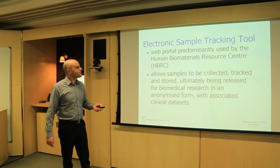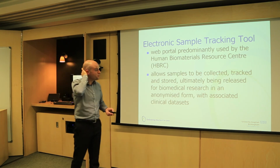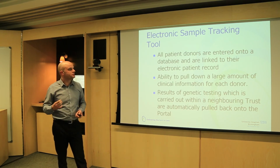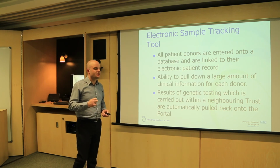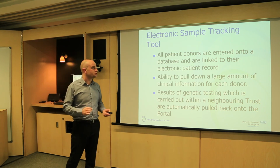Right. And a final word on the electronic sample tracking tool. This is a portal which enables you to track and store samples that are ultimately being released for biomedical research. Basically, patients are entered on a database. It's linked to their electronic patient record. You can pull down a large amount of clinical information for each donor, and the results of any genetic testing, which is carried out by a neighbouring trust, are automatically pulled back onto the portal.